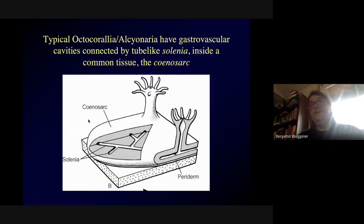I hope you never have to deal with this personally, but a sarcoma is one type of cancer. Sarcoma, flesh tumor. I think that's a tumor of the connective tissue. Same root here in cenosarc, common flesh.